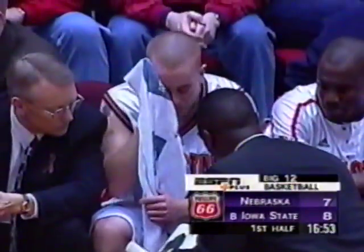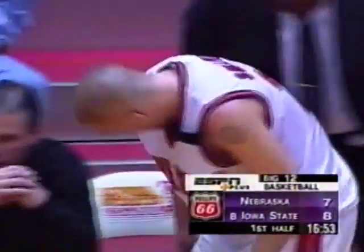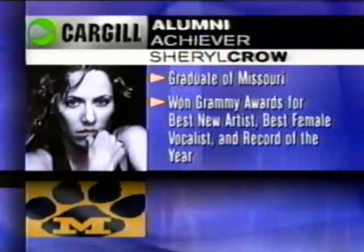Eustachy burned a timeout to make a substitution. Not happy with the defense that Jake Sullivan gave the last time down the floor, so he inserts Shane Power into the lineup. But Jake Sullivan will get some time off. There's Power. Shane Power, a freshman coming on in his own right.